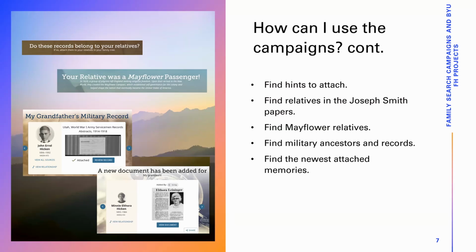And that is one thing that's really fun to me about these campaigns, is because it's not just, here's a person, this is what his life history is, this date, this date, this date. They give you more context for what was going on at the time and what they might have gone through. If your ancestor was in the military and there are records attached to him, or they think there might be hints, you can find those there as well.